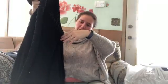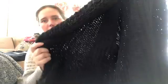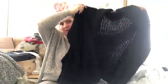This is Pole, P-O-L, size medium. I think some of their stuff is Anthro. I'm not sure which stuff, but they were asking $24 for this. It is a super soft, thick cardigan, and I'll probably put it up for around $25 and see what happens.